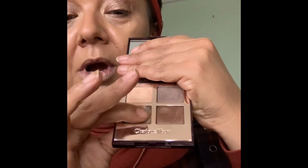Obviously I haven't put on the best part, which is the pop shade. So again, I'm just going to make sure that it warms up nicely on my fingers. And again, this is a beautiful pop shade. Let me just show you the one. It's been well used and well loved.